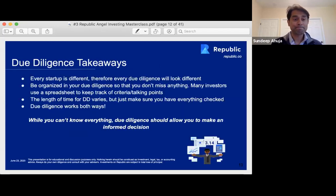and go from there. All right, I cruised through that, but let's do a few key takeaways here. Every startup is different, therefore every due diligence will look different. You'll want the same checklist, most likely, though there may be slightly different checklists for enterprise or consumer, or even within consumer, a slightly different checklist if you're talking about a beverage versus an app or something like that. But broadly speaking, it's a similar checklist, but every company is going to look different, and that's okay. You want to understand why this company, this team, in this opportunity will do well.